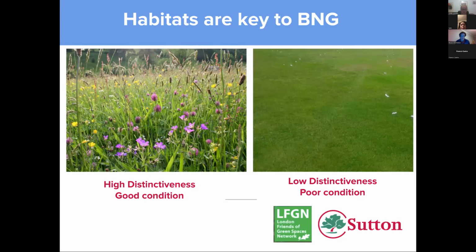And then they also have another category called condition. So you can have a high quality habitat, but it's in poor condition. And that's to do with the presence of invasive species, compaction, presence of invasive species like, even cats, those sorts of things. So it's quite a technical process, and you need to be quite an experienced ecologist to be able to assess it. And you need up-to-date information about the site.